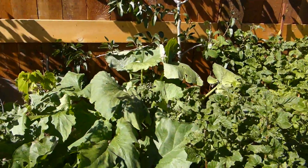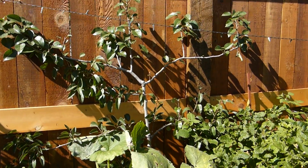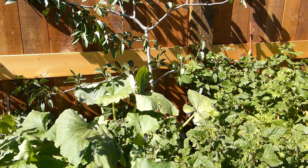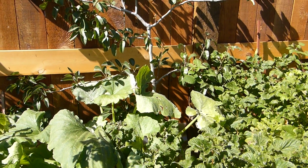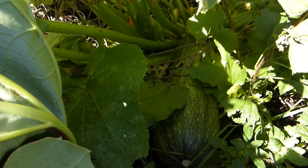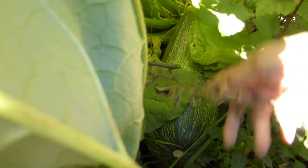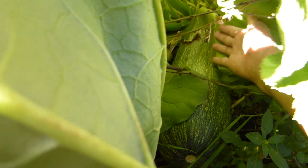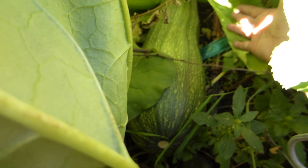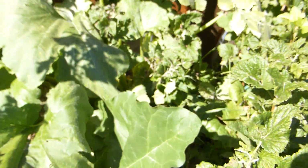And this zucchini plant here, as a companion plant to this pear tree, I was going to cut it off because it didn't produce anything, when suddenly I found this gigantic marrow. The zucchini turns into a marrow. Anyway, how big is it? See, that's my palm. Makes it a good 1 foot 8 inches.